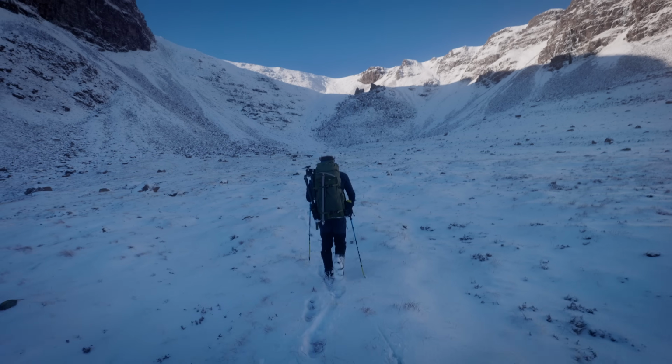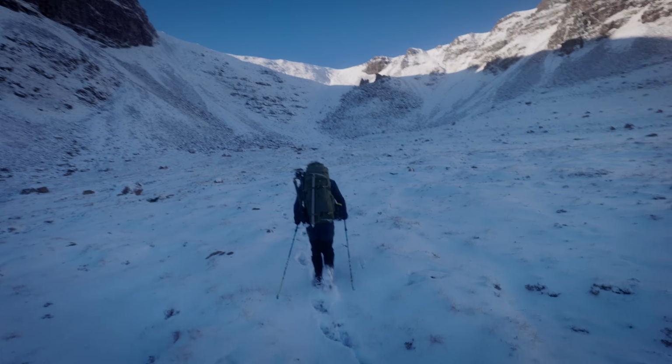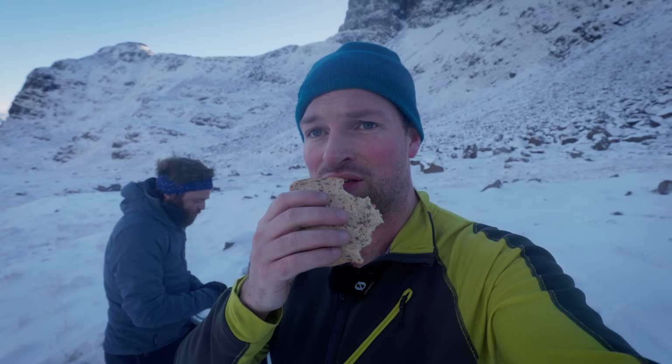We are just getting to the base of the final climb to gain the main ridge. As you can see, it's absolutely gorgeous weather at the moment, and we're well sheltered in this corrie from the wind, so I'm just hiking in my base layer. But before we do that last push, I think I need something to eat, so we're going to stop for some lunch. Ham, cheese and coleslaw sandwich, classic mountain food.